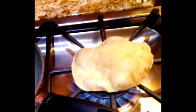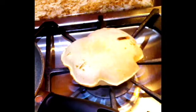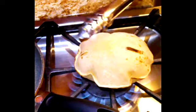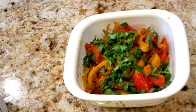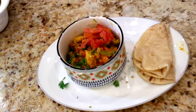And do you see how this turns out to be like a ball? And then you turn it one more time. You get that smokiness into the bread, and it's all done. Here's the finished dish, and I'm going to show you how to plate it. Indian version plated.